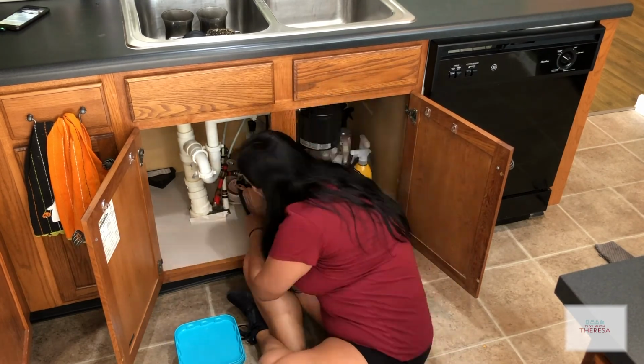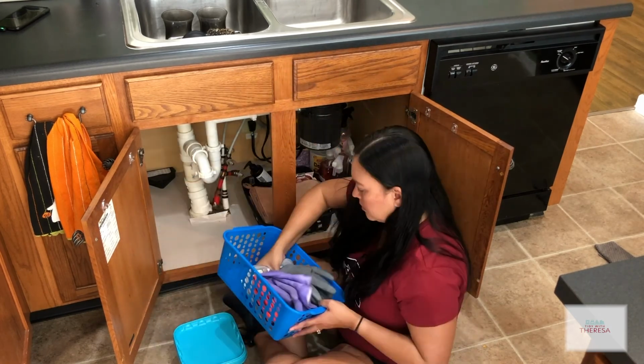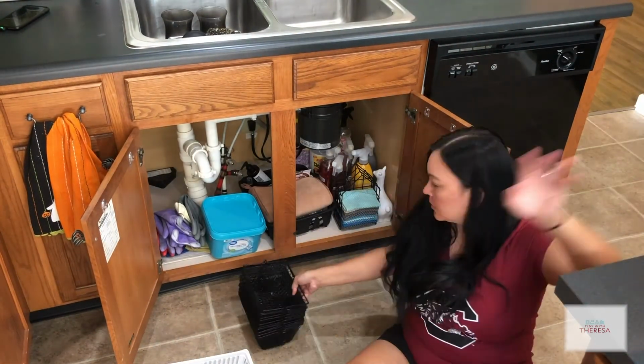So you'll notice I end up not using a bin and putting some of the things in front of the Lazy Susan, and this is why I don't feel like this is gonna work out well for me in the end, but at least it's neat as I'm doing it.